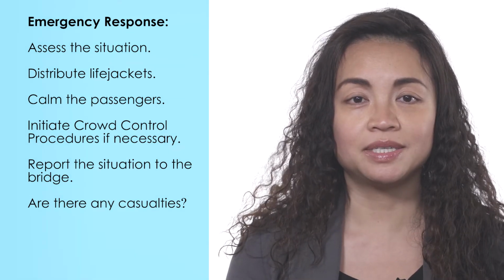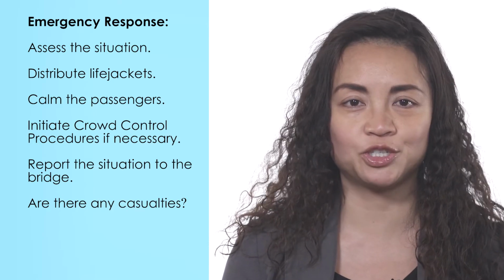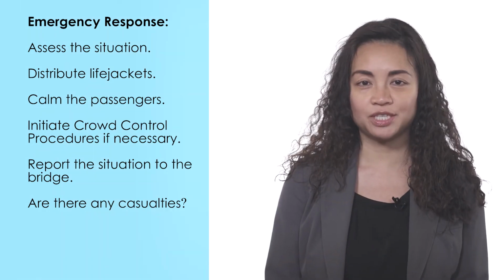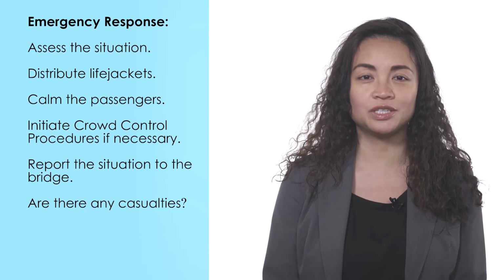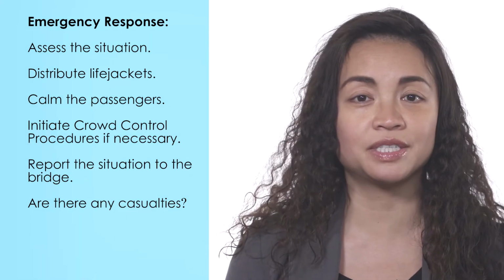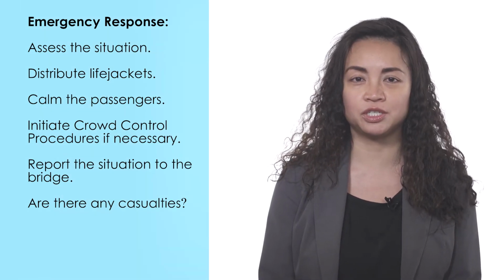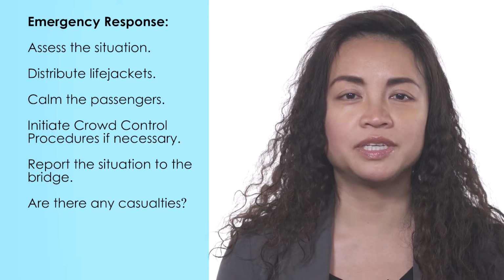act immediately to assess the situation and distribute life jackets to every passenger. You must also try to calm the passengers and let them know that the situation is under control, initiating crowd control procedures if necessary. And as always, contact the bridge to apprise them of the situation, including a casualty report if applicable.